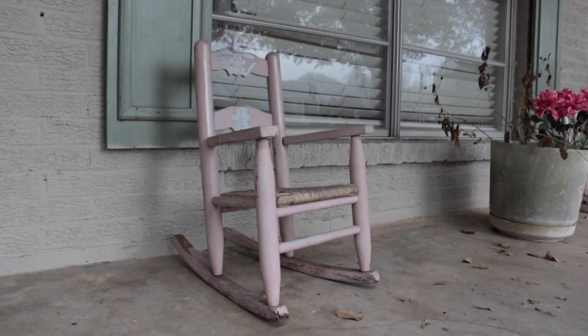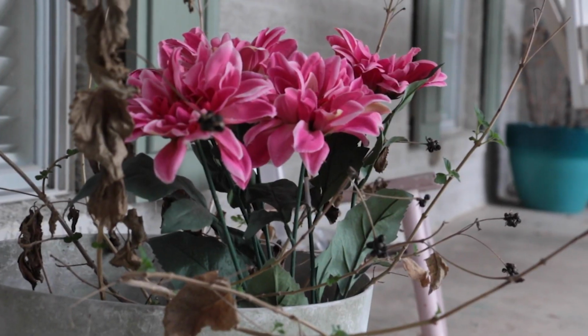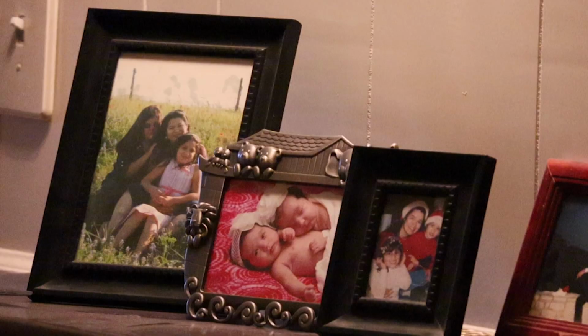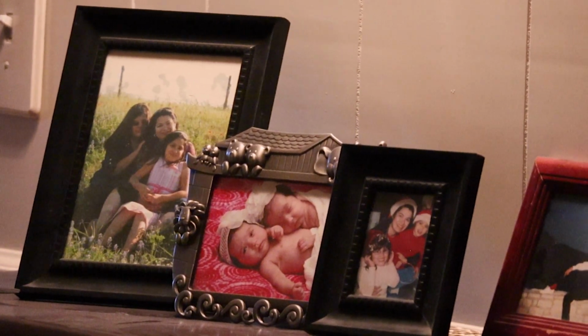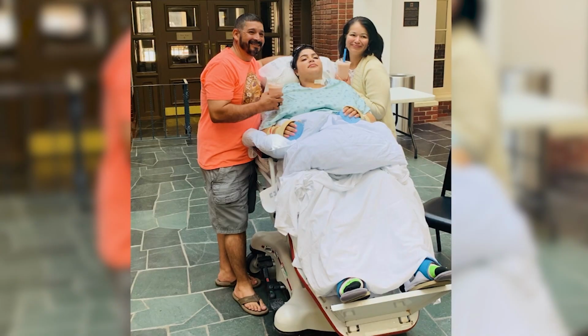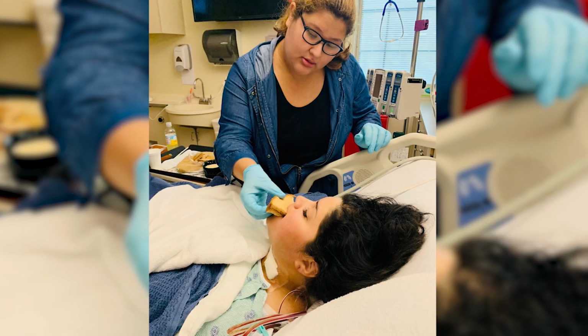It's a crisp winter morning. While Emmy is still fast asleep, her mom, Rosemary Bazan, invites me into their home to be a fly on the wall for a day. A few months after a horrible car accident took Emmy's mobility from the chest down, Saenz' life has changed in countless ways.